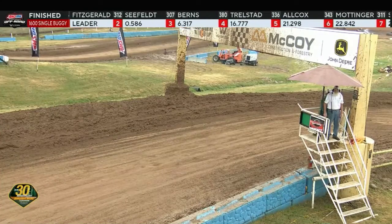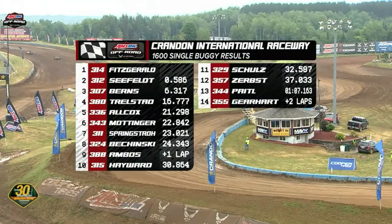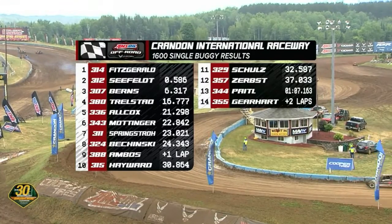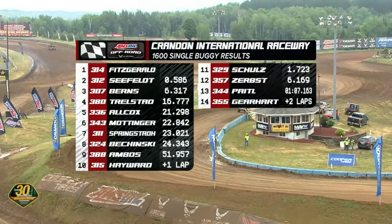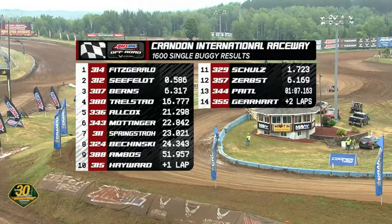Right, they're the type of people that I don't know if I've ever seen either one at the racetrack without a smile on their face. But I guess when you're finishing 1-2 with your teammate, that gives you a lot to smile about. You see Burns did hold on for that third spot. Trelstad, Alcox rounding out the top 5. Mottinger, that's a good run for him. He started in 12th, winds up 6th here unofficially in 1600 buggy.